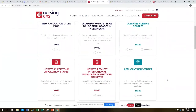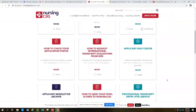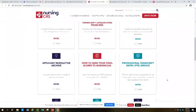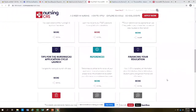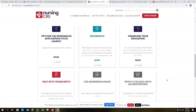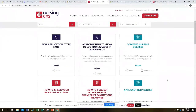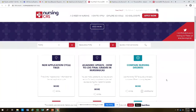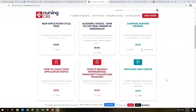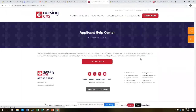These are all of your NursingCast Help Center categories that will help you if you come across something you can't do in NursingCast. If Ms. Munoz will go back up and click on Applicant Help Center, there's a link that says go down, second row, click on that one, and then click on Visit Resource.